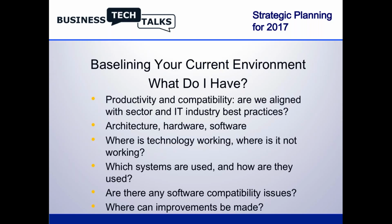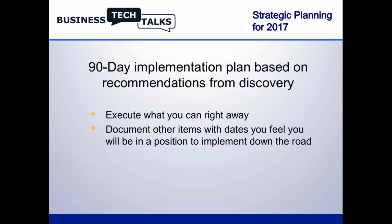What line of business applications are used? Where are you in your product lifecycle or refresh? This one's important. Where can improvements be made, and are you investing in the proper tools? At the end of your analysis, you're going to have a list of items and recommendations that need to be addressed. It's important to go through the recommendations with a checklist of items discovered during your gap analysis or baselining period.